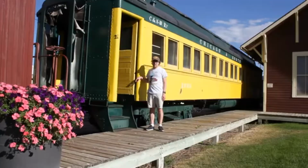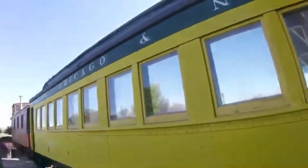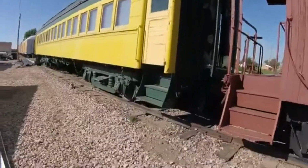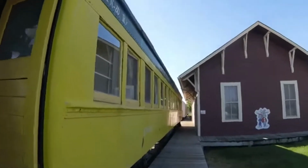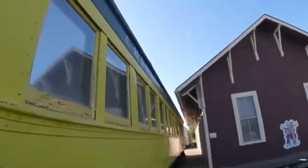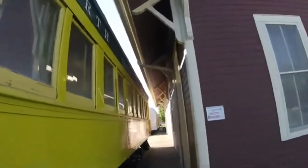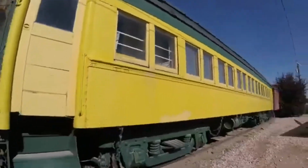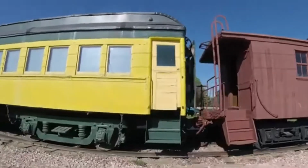What you see right behind me is Chicago and Northwestern 1886. Chicago and Northwestern 1886 was built by St. Louis Car Company in St. Louis, Missouri in 1884 and is a passenger coach. This car is part of an order of 10 short 60-foot coaches for the Cowboy line of the Chicago and Northwestern being built at the time through Douglas to Lander, Wyoming.